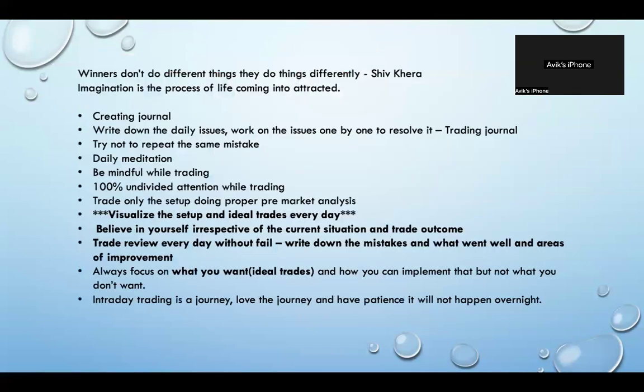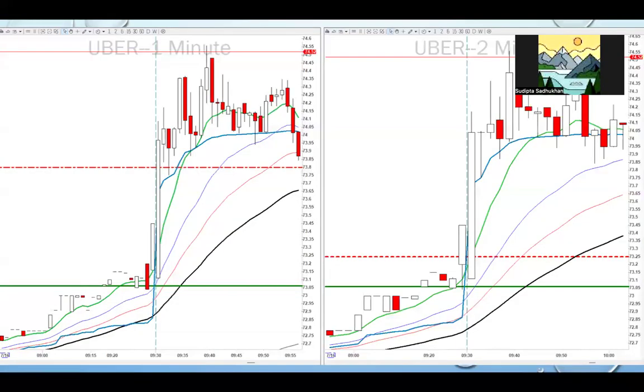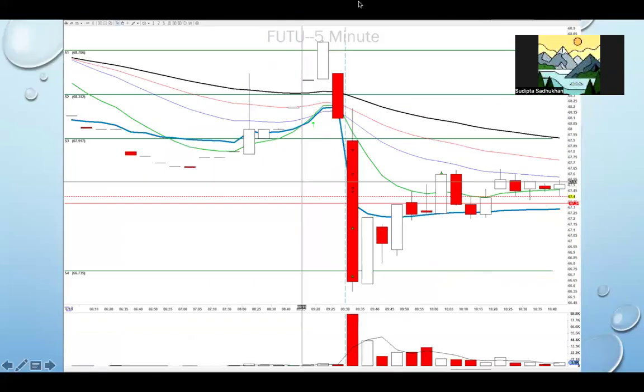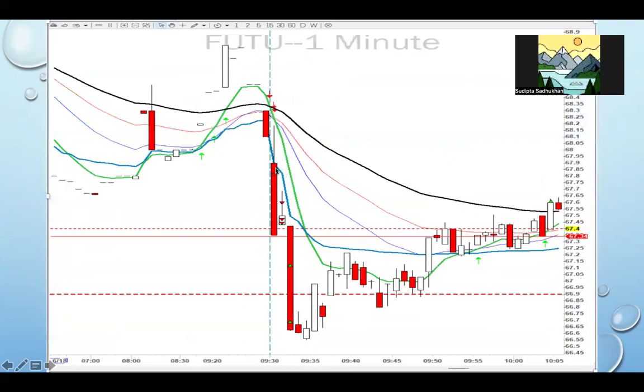Okay, so let's go back. It's a short setup. I shorted here. I sold stocks, added some more, and I covered the positions. Let's say I have shorted 100 quantity here. I have covered 10%, then 10, 10. This one I have not covered. This one I have added some more. Here, let's say I have covered 40%, then 50%. The remaining, I stopped out here.